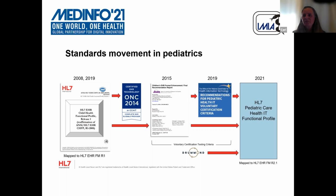language. Leveraging the 2008 standard, ARC published the 2015 Children's EHR report that identifies 47 essential functionalities. This report was recommended as a pediatric standard for the Centers for Medicare and Medicaid Services related EMR adoption efforts. In 2019, ONC leveraged the ARC report to identify the 10 recommendations and state the need for a voluntary pediatric EHR testing and certification program.